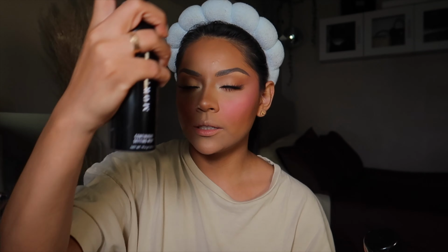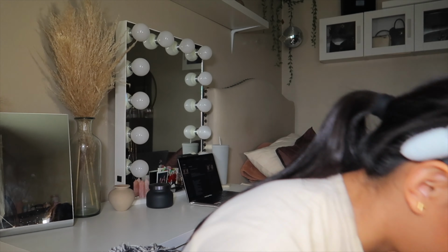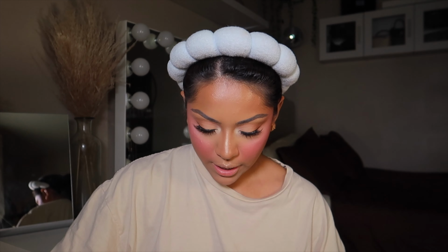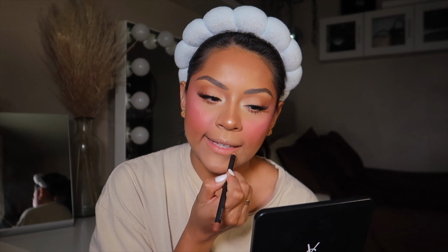I'm gonna go ahead and spray some setting spray. I'm actually gonna take the Morphe setting spray. That's it. But we're not done just yet. We're gonna apply our lip combo. So for lips, I will take my MAC Strip Down Lip Liner.